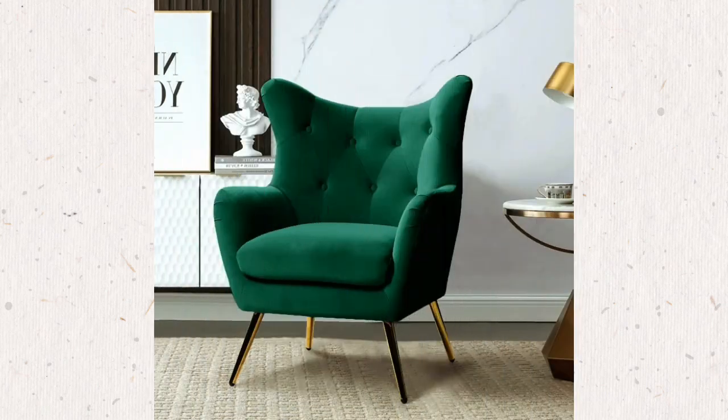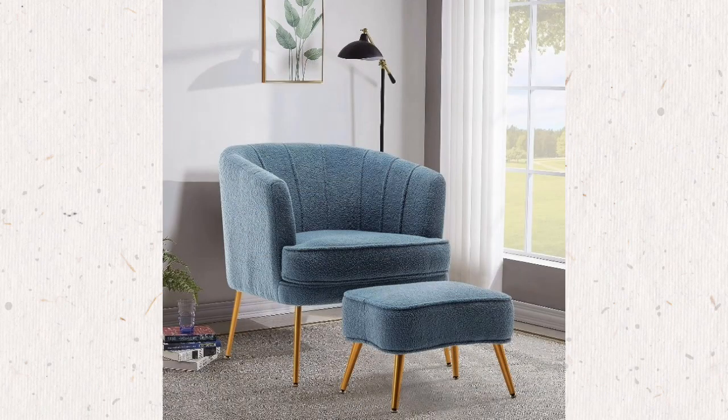This velvet chair with its lively color is the perfect addition to your home. Enjoy a relaxing time with a cup of coffee while reading. The size of this comfy chair is perfect for small spaces. This is perfect for kicking your feet up to relax after a busy day.